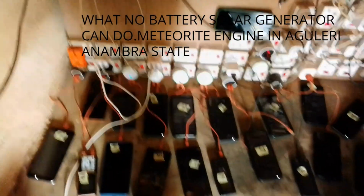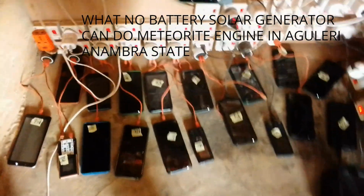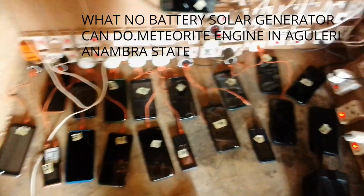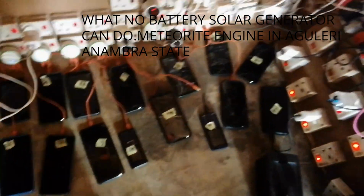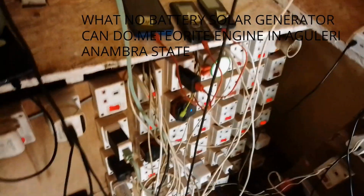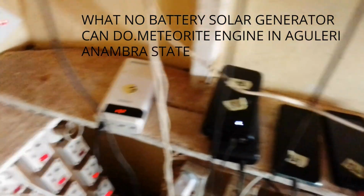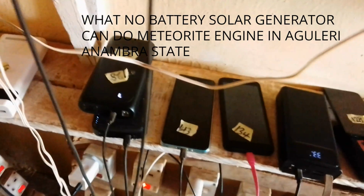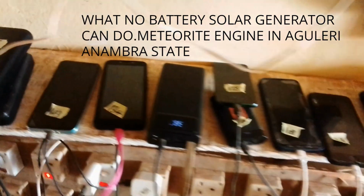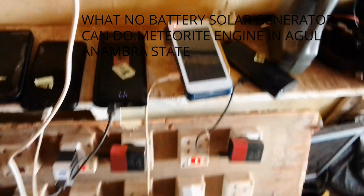Meteorite. This is the new advanced energy solution. The latest solar technology. Many professionals, many electricians, are not aware of this. And they can never say anything good about it because they don't know about it. They can only talk about what they know. Meteorite, the latest technology in energy solution.